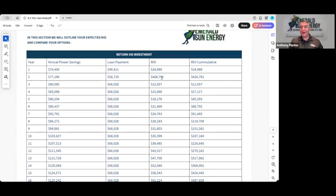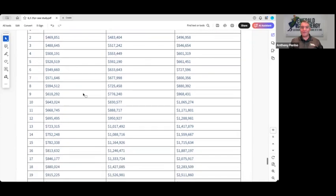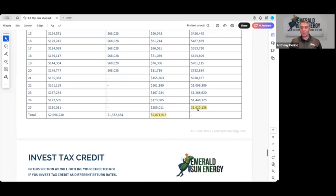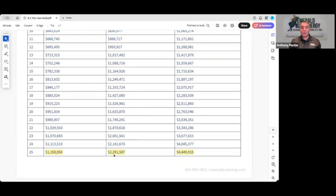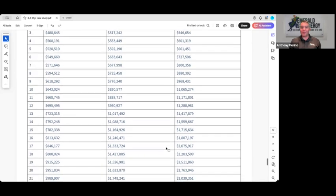If you just take that money and you invest it, heck, if you just invest it at 4%, over the time for that system to mature, which is 25 years, you will have profited over $1.1 million. That's on top of this other $1.6 million. So those two would be combined for your overall return on investment. Then if you got 7%, you'd be looking at $2.2 million plus the $1.6 million, or a total of $3.8 million.